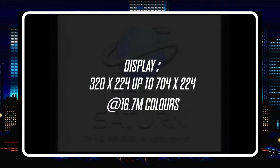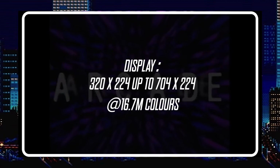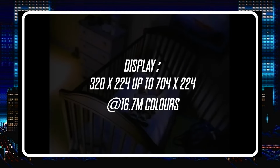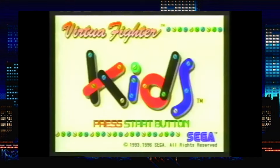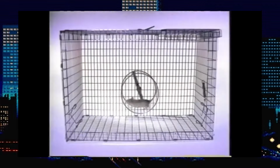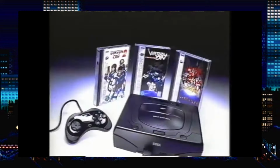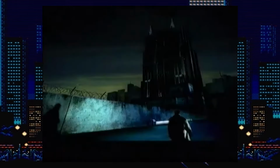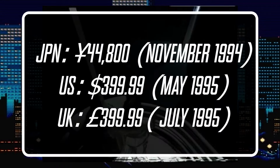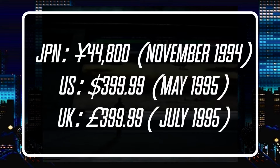It had a number of different display resolutions from 320 by 224 all the way up to 704 by 224, and it was capable of displaying 16.7 million colours. Now, those specs all sound brilliant, especially when you lay them down next to, say, its immediate market competitors, the Atari Jaguar and the 3DO. It was clearly a much more powerful piece of kit, and to Sega's credit, it was also a relatively cheaper piece of kit. When launched in Japan in November of 1994, the machine launched at 44,800 yen.